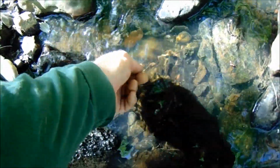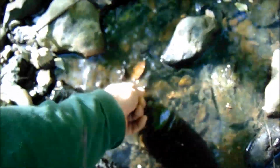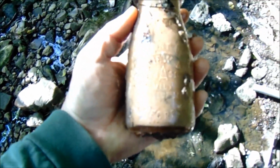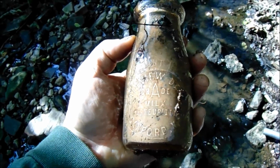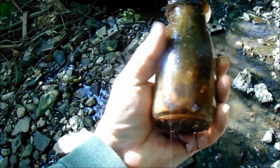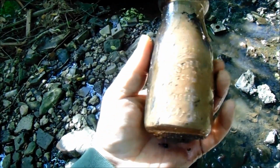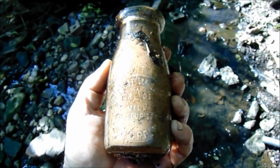Okay, I think I see a milk bottle right here. Alright, we got an embossed slug-plated milk. Very well hidden. Missed it the first time through. I'm heading back right now. I don't know how rare that is, but it's the only Sanford I've ever found.